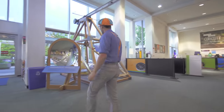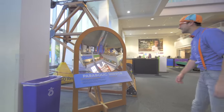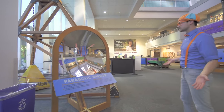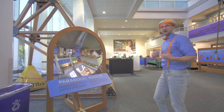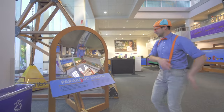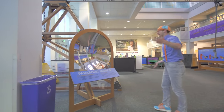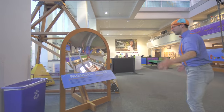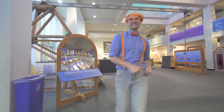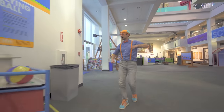Oh, hey, a cool mirror. Another one. Hey, hello. This is interesting. See, I'm upside down. But in real life, I'm right side up. Hello. Hey, I see you. Whoa. All right, let's continue on. This place is so cool.